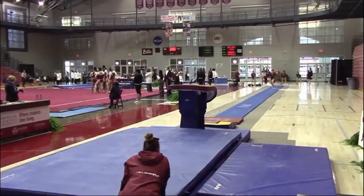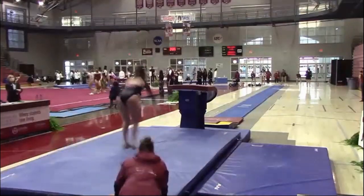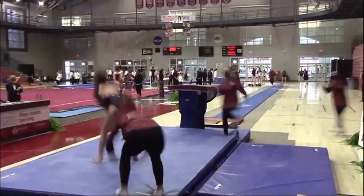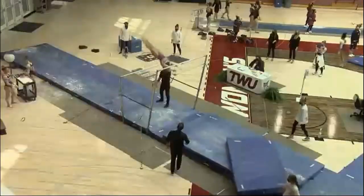Here goes Mara Johnson on vault, a senior for the team. Not a bad start, I'm assuming, Katie? Yes, that's a great start for us, and we'll hope to build from there.